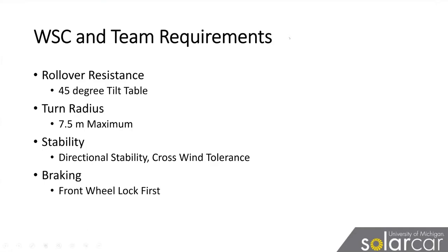So this is an incomplete list. All these things are either directly or indirectly related to the WSC. The team has additional stability requirements, and the team also has its own set of requirements on the design and the safety of the vehicle beyond those that are imposed by the WSC. So there's a great list of requirements, and this is just a tiny bit of it.